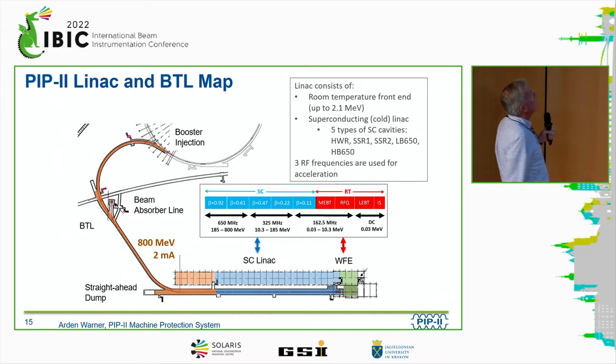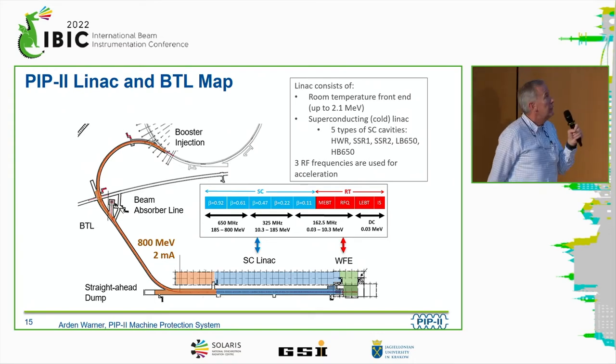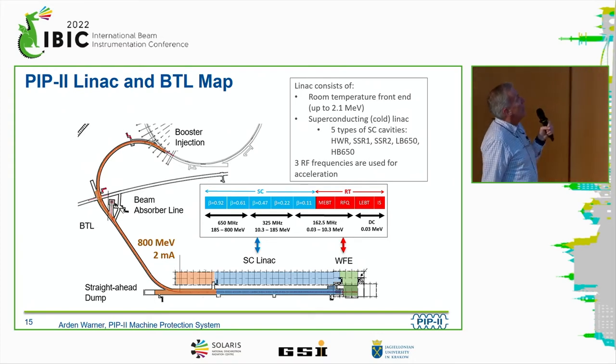Let's see. So let me next talk about this, which of course is a LINAC. This is the PIP-II LINAC and beam transport line at Fermilab. Thanks to Arden Warner for providing some of this information. Arden is here today, so thank you, Arden.